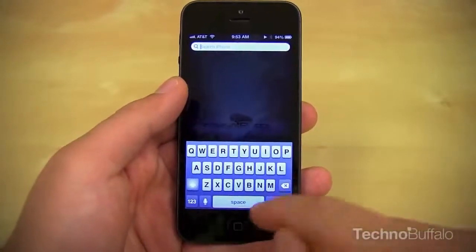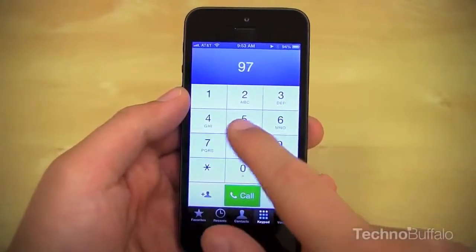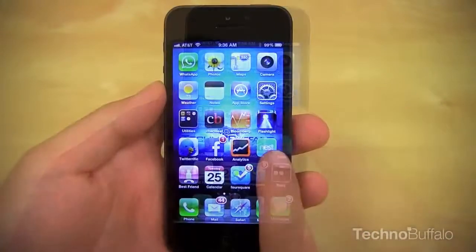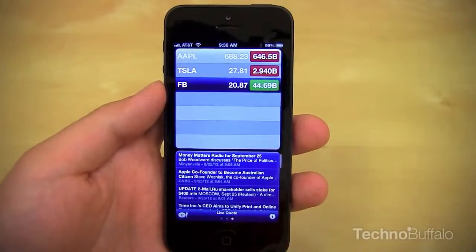I know there are apps that'll sort of do that, but instead of having to hit the phone button, go to favorites, and then dial, or hit the phone button, go to contacts, scroll, and find the person you want, I wish I could just dial, like my wife, for example, right from the home screen. Also, there's no quick way to view information similar to widgets in Android or live tiles in Windows 8.